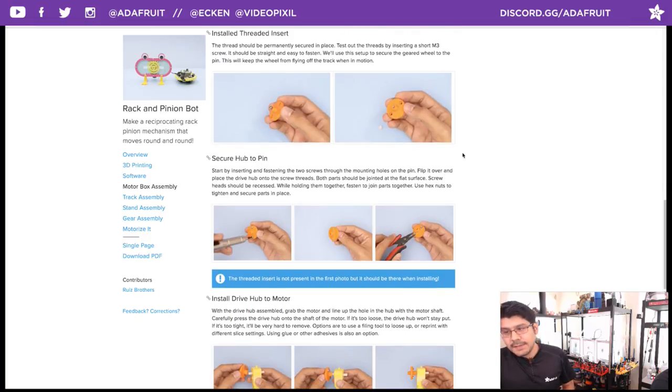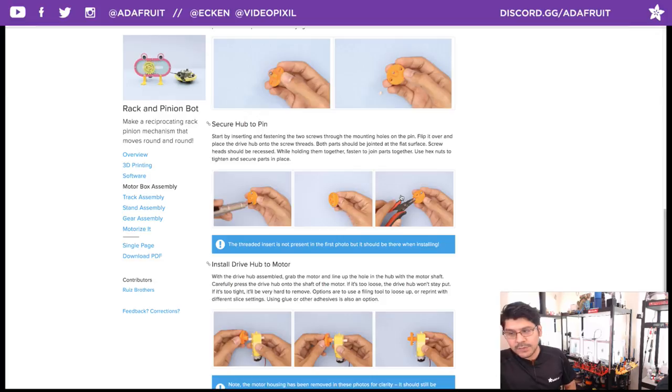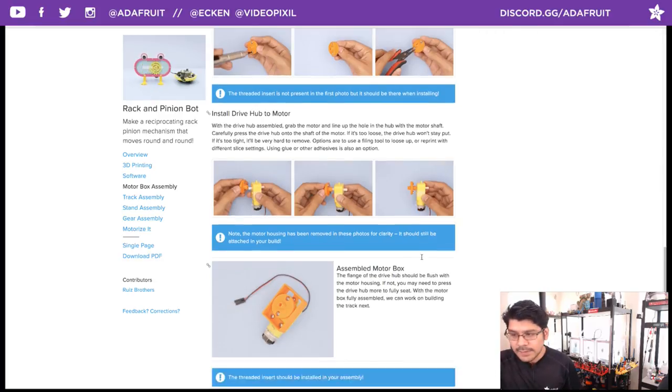Securing the hub to the pin using two small screws and some hex nuts. This is just to avoid support materials. I could have printed it in one piece, but I wanted people to be able to print them separately. So if, let's say, the tolerances are too tight for the shaft of the motor, you can modify that and reprint it instead of having to print the whole subassembly. So that's really cool. Installing the motor, inserting the drive hub into the motor, it just press fits. It really needs to have a tight tolerance. It's one of those balancing things where if it's too loose, it won't stay on. If it's too tight, I can't take it off. So you've got to work with that.